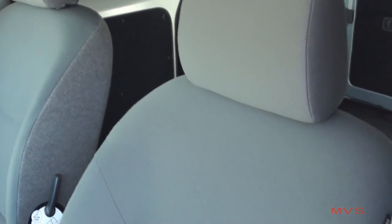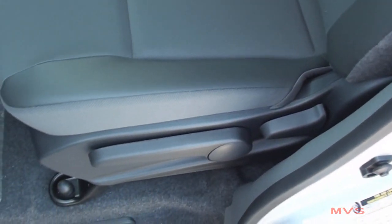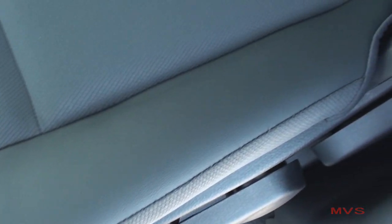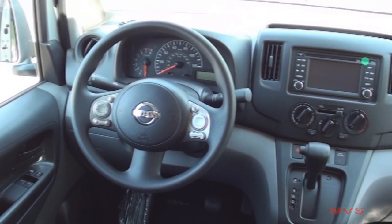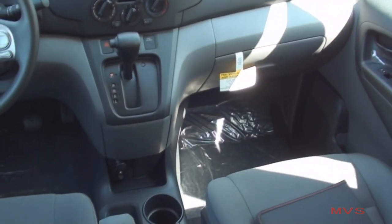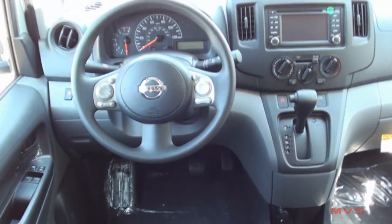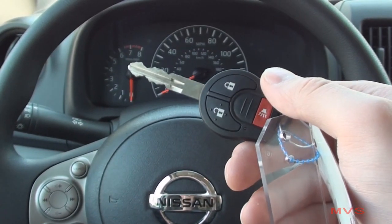All NV200 models include these cloth seats, which are finished in gray. The driver's seat is six-way manually adjustable and includes an armrest. The passenger seat is four-way manual adjustable. The passenger seat also folds forward for additional cargo room, and a storage bin is also placed underneath. SV models do include keyless entry as a standard feature.